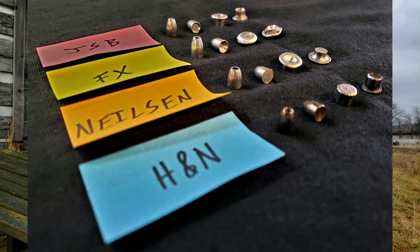Now, our shootout today will involve four different kinds of airgun slugs. We have the FX Hybrid Slug 22 grain. We have the H&N Slug HP 23 grain, and this is the 0.217 inch version. And we have the first prototypes of the JSB knockout slugs. These are a 25.39 grain pellet, or I'm sorry, slug. And JSB tells me these are a 0.216 inch slug.